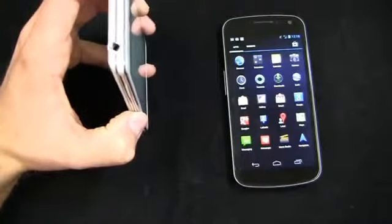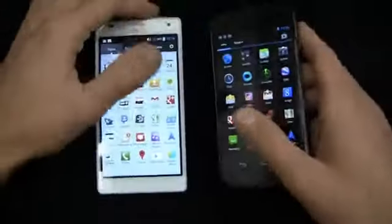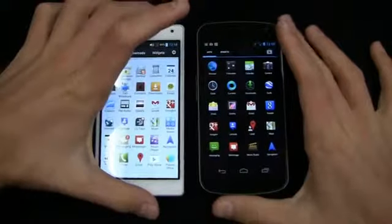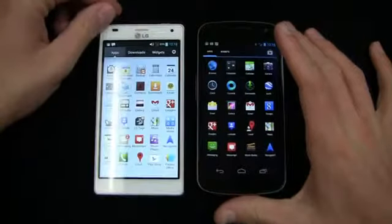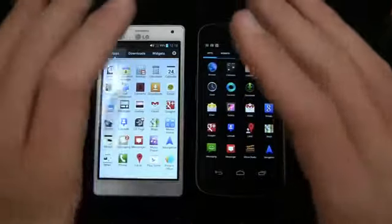Now, both are 8.9 millimeters thin, which is kind of nice. They're relatively thin devices, although this one has a much larger battery. That said, I don't know that that necessarily translates into better battery life by any means. We'll talk about that a little bit later in part 2. But you can see how they look here from menu to menu.